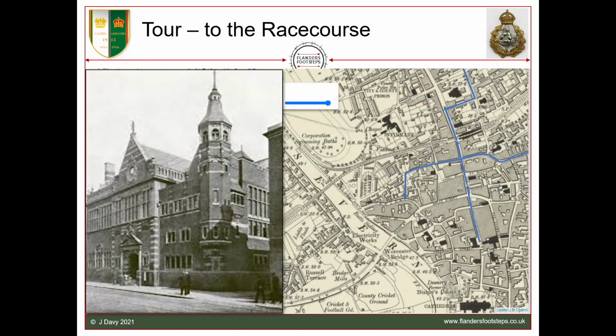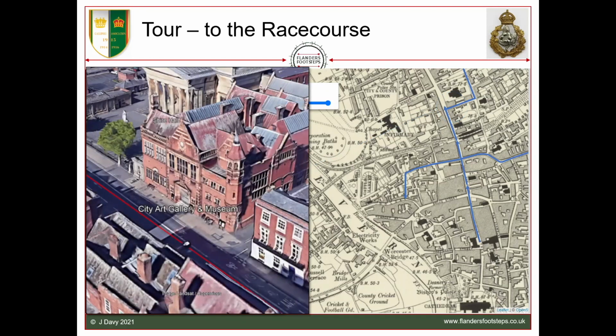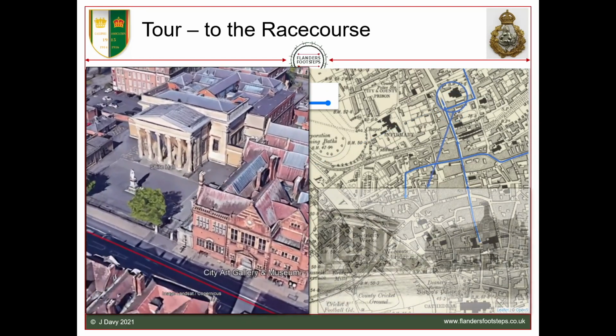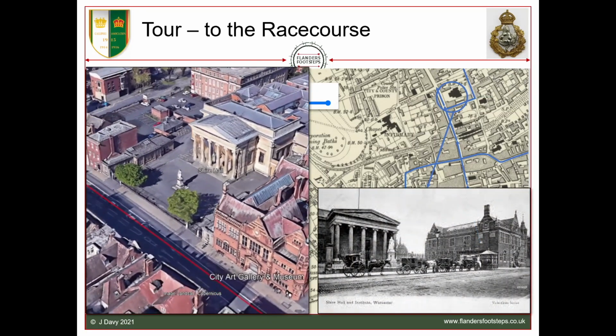Now that we have magicked our way back to the museum, we're now going to head off north, and right next door to the City Art Gallery and Museum is Shire Hall, a very impressive 1835 classical building that held the county's court and administrative centre until it was moved in the 1970s.